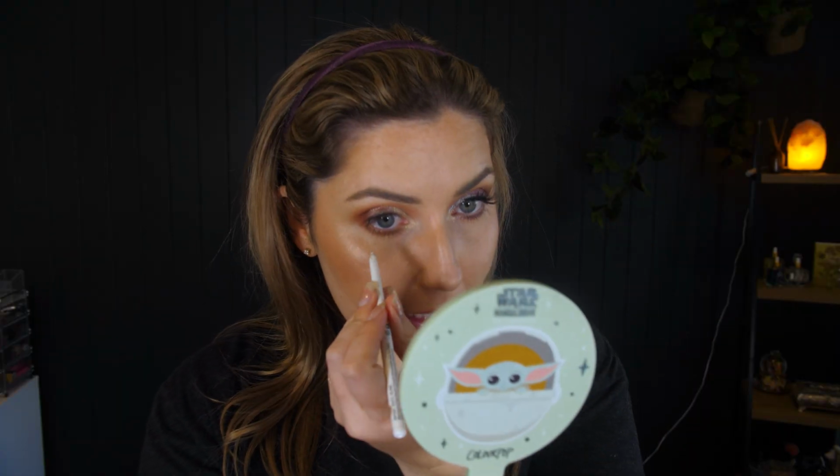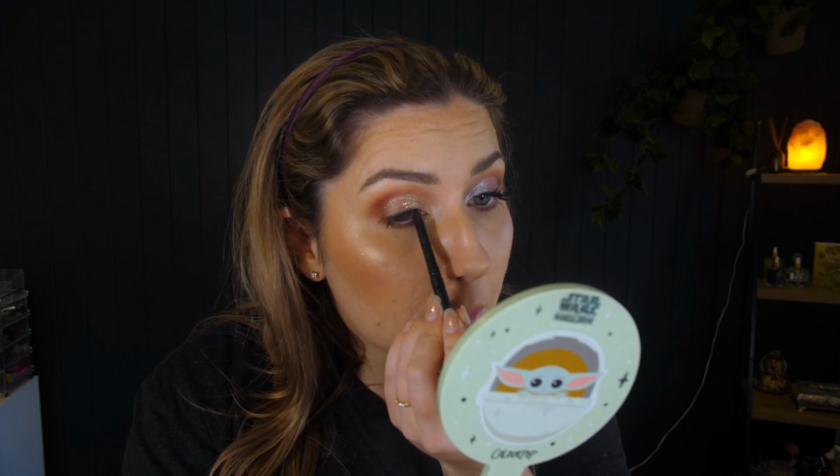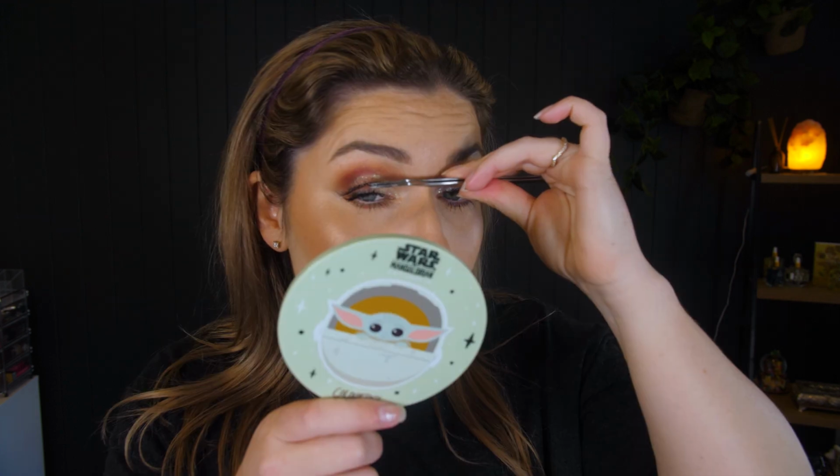Now I'm going to go ahead and do the same as the other eye. I'm going to put a white cream gel liner on the bottom waterline and a black cream gel liner for the top waterline. Next up, we're going to curl the lashes and we're going to apply some mascara now. Now we're going to pop on the last lash. I have used these lashes way too many times.